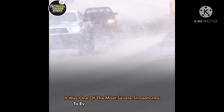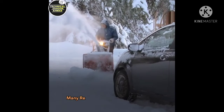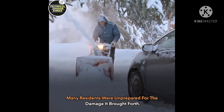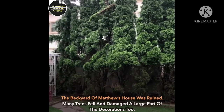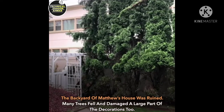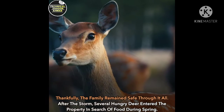It was one of the most severe snowstorms to ever hit Staten Island in decades. Many residents were unprepared for the damage it brought forth. The backyard of Matthew's house was ruined. Many trees fell and damaged a large part of the decorations too. Thankfully, the family remained safe through it all.